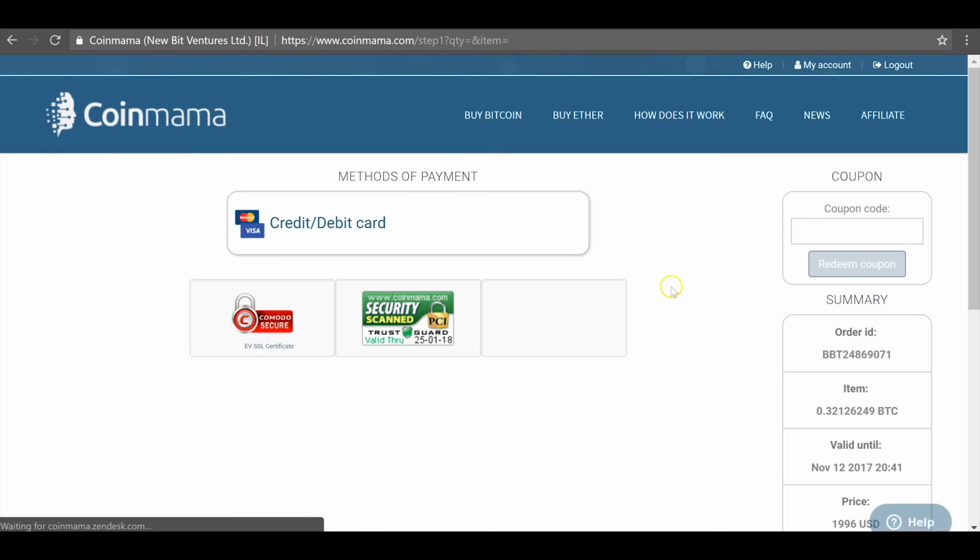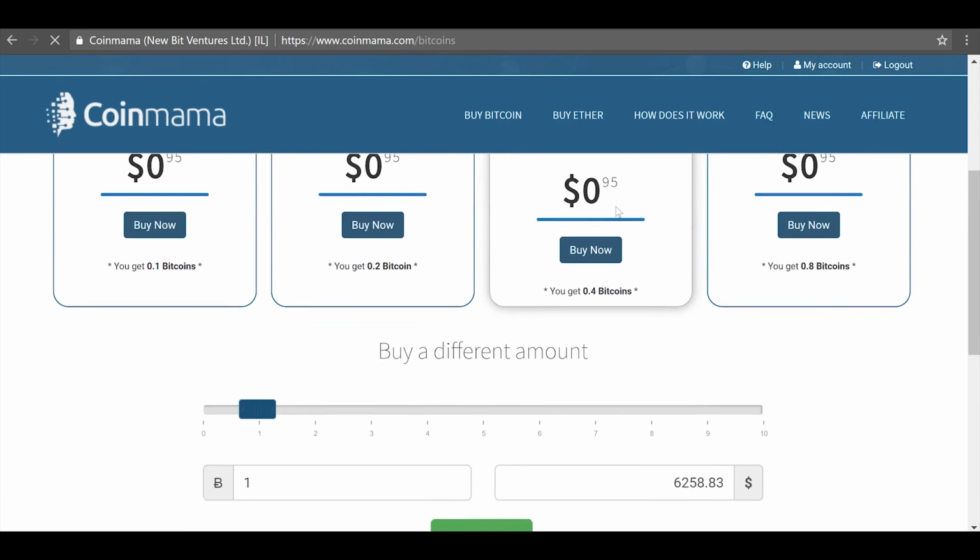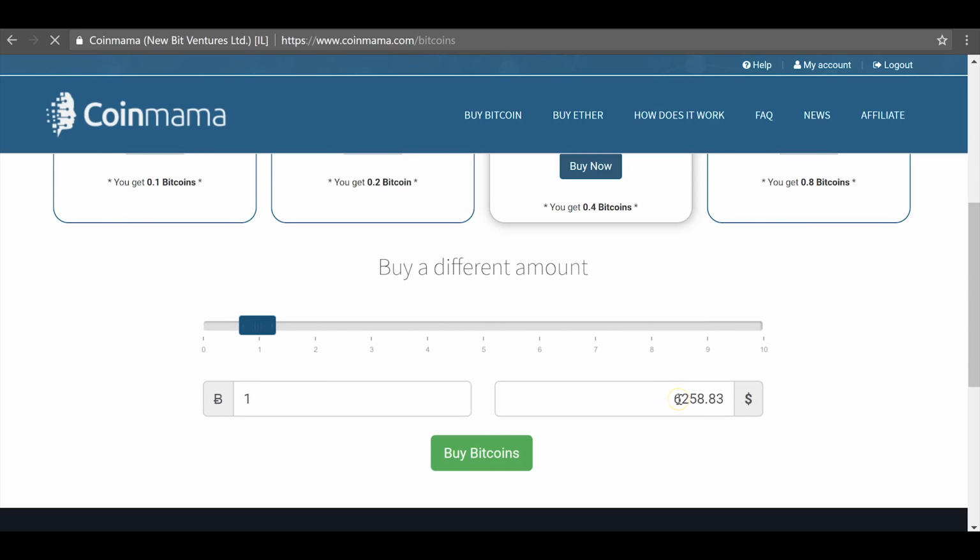Alright, so we've now created an account. We've logged into our exchange. We're ready to buy Bitcoin. So on this top ribbon, click on Buy Bitcoin. So currently one Bitcoin is going for 6,200. What I recommend is at least $1,500 to $2,000 to get started. And so let's, for example, assume we're going to buy $2,000 worth of Bitcoin.